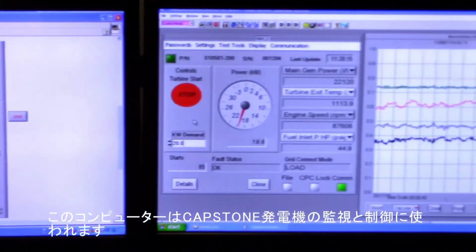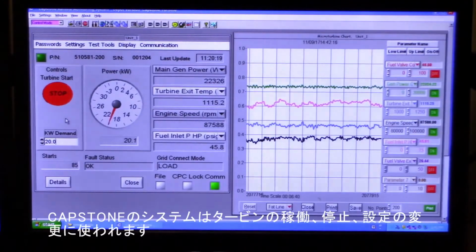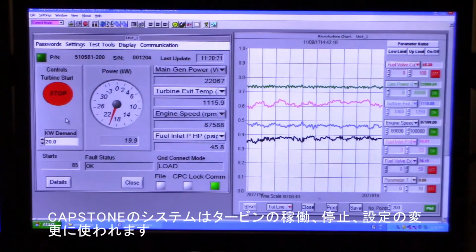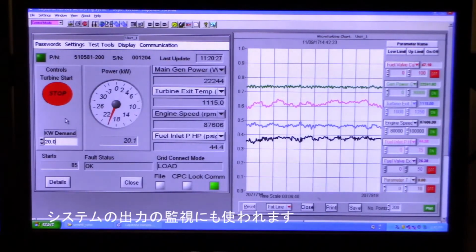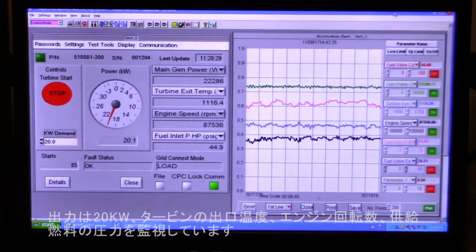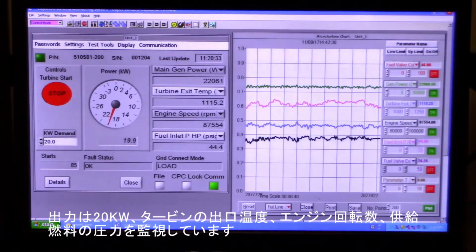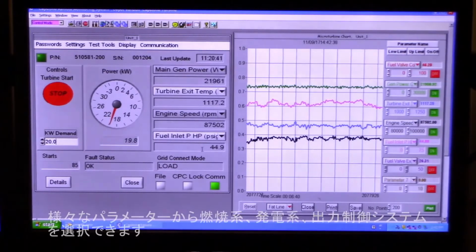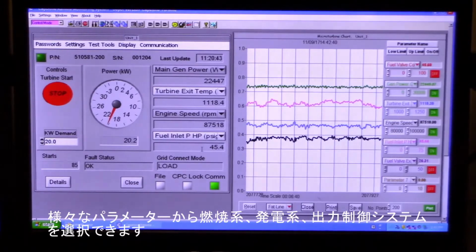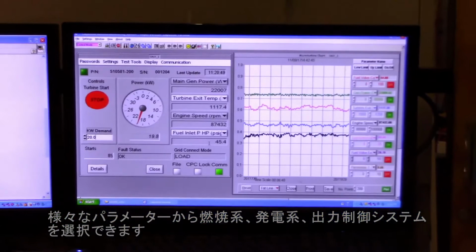Now this computer is used to control and monitor the Capstone microturbine. So it's running Capstone software that lets you control the system to command a start or stop or configure the settings. And you can also monitor performance of any of its systems. So right now we're looking at the power we're producing, about 20 kilowatts, turbine exit temperature, engine speed, fuel inlet pressure. You can choose from all sorts of parameters to monitor on both the combustion system and on the generator and power control systems.